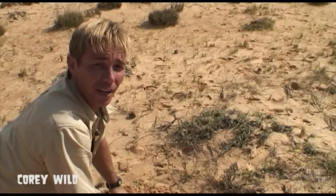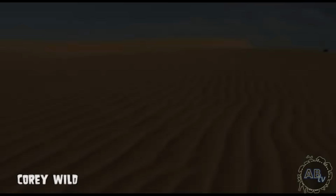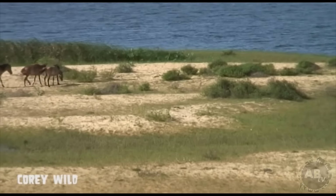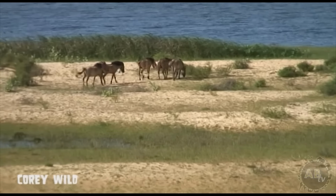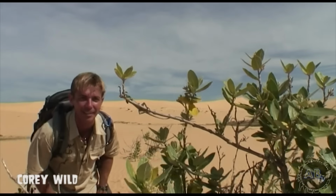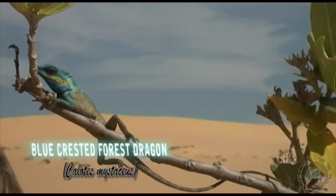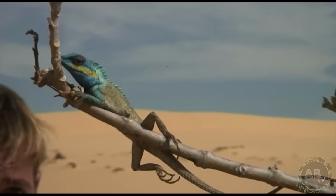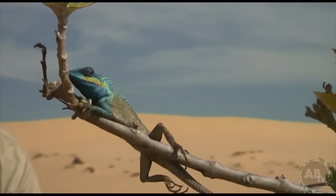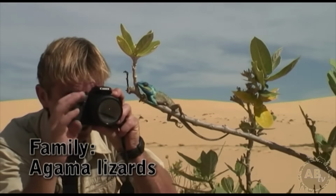Let's go and explore some other areas of these fantastic white sand dunes. Isn't he spectacular? He's a blue-crested forest dragon. I'm gonna have to take a couple photos of this guy. Have a look at the blue color. That's fantastic. So these guys are from the Agamid family, and they're basically small dragons.